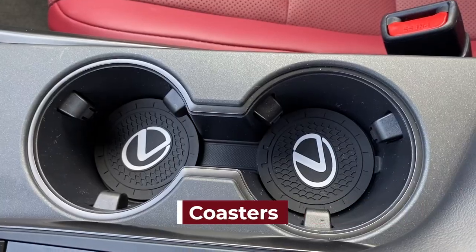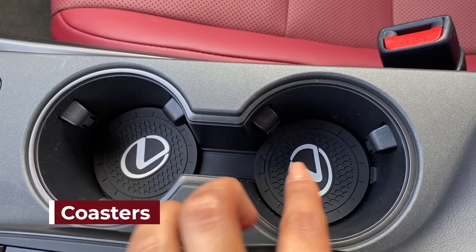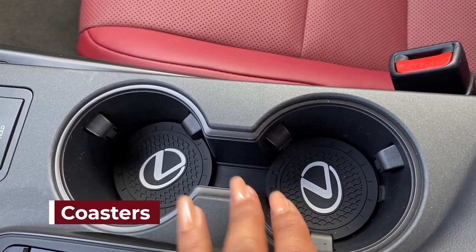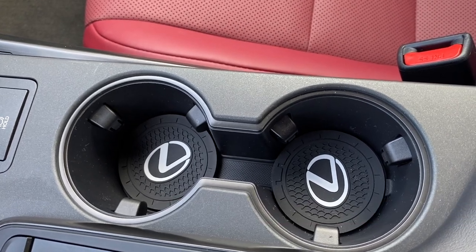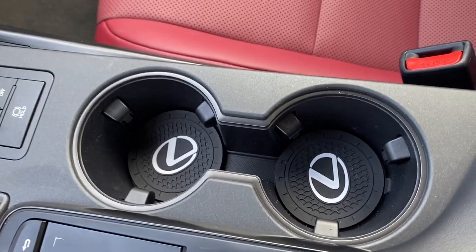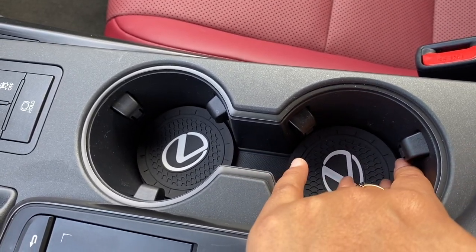I think the next item I have is the Lexus branded coaster. I don't want to get the bedazzled kind because I think it will make it too tacky, in my opinion. So I don't want anything bling bling. This is low-key. It gets the job done. You don't want all of those milk tea and coffee stains gather over there. It's just a nice little protection addition. So this is 10 out of 10 recommend.